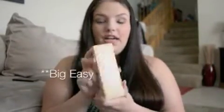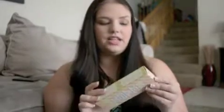Next, I did pick up the Benefit Big and Easy BB Cream. I'm really excited about this, especially for the summer coming up, because I do live in Utah and our summers are very hot. So not having to wear a full face of makeup, but just wanting a little something on there just to kind of make yourself a little bit more put together is really nice. And this does have 35 SPF in it, so that's great. And then let's see, what else did I pick up?